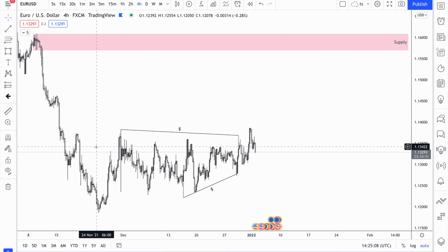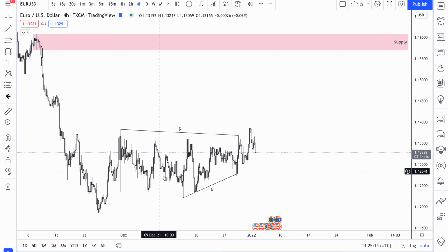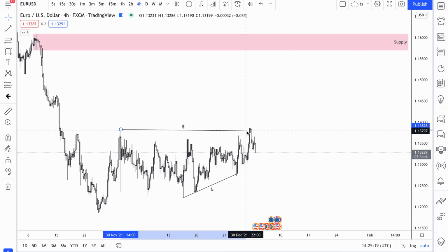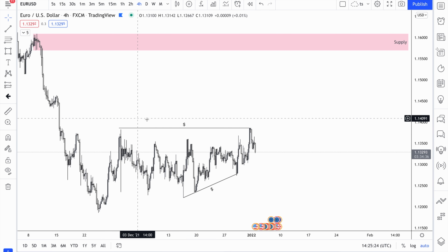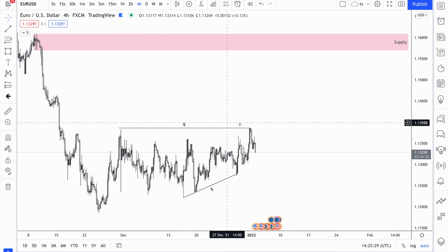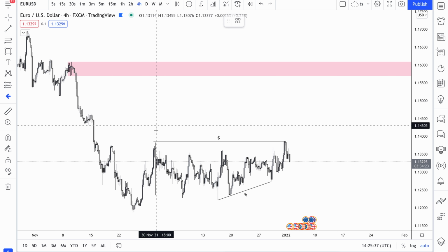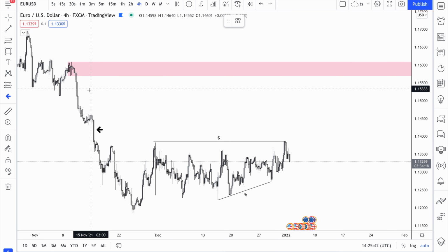Right, so because price has been sideways for the majority of December around this area, I am expecting the top of, hold on, I'm just going to amend this because this is looking more like equal highs, or relative. It's not bang on, but it's near enough. So I'm expecting these highs to be broken and then these lows to be broken at some point as well. Then we've got imbalance here, and we've got imbalance here.